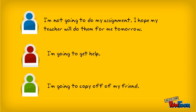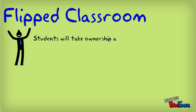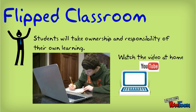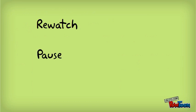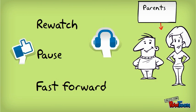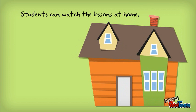These issues and more can be resolved with the flipped classroom. Here's what the flipped classroom looks like. Students will now take ownership and responsibility for their own learning. Students will watch the lesson and take notes over the material at home, on YouTube, on their computer or mobile devices. Students can watch the lesson at their own pace and also re-watch, pause, or fast forward the video. Parents too are able to watch the video if they want. Students who are absent can still watch the lesson and no longer get behind.